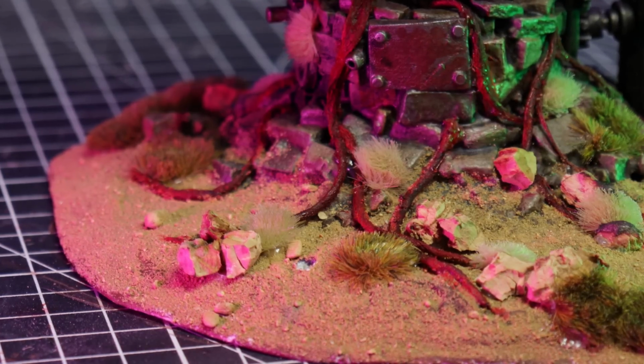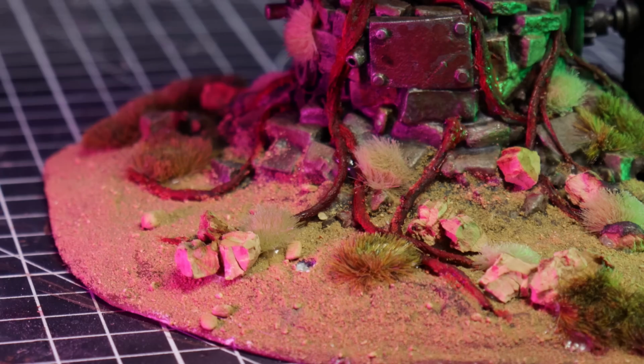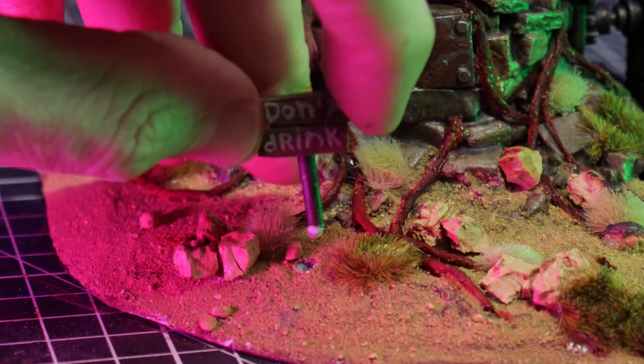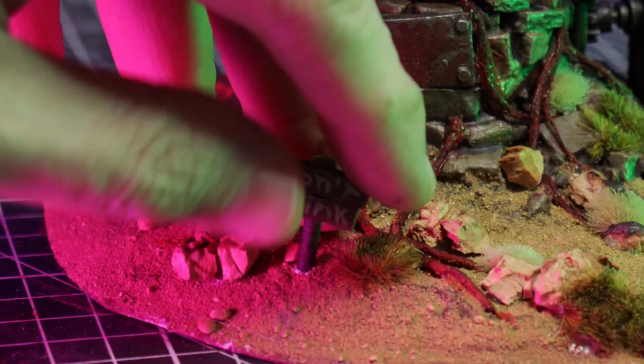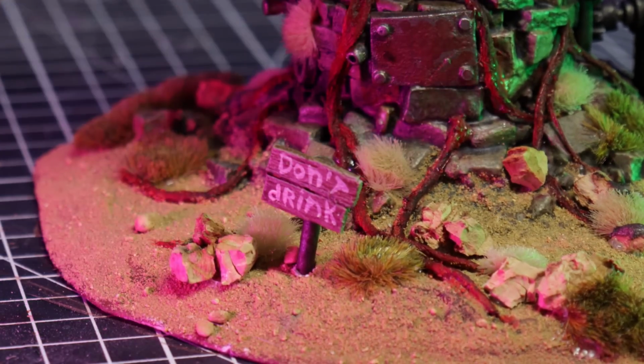Now, for one final touch, going to add a little sign here at the front. I have placed the light underneath the model, and if you'd like to see it, then please stick around for the showcase that's coming up in a couple of seconds.